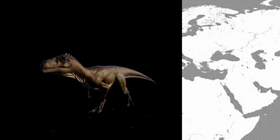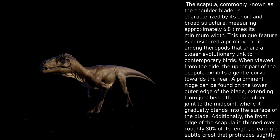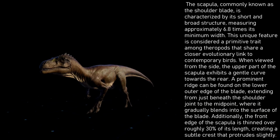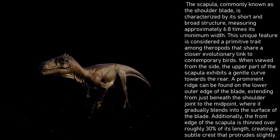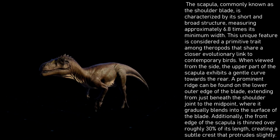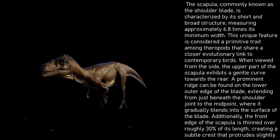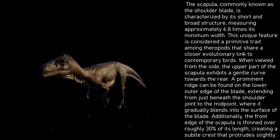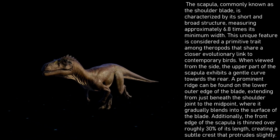The scapula, commonly known as the shoulder blade, is characterized by its short and broad structure, measuring approximately 6.8 times its minimum width. This unique feature is considered a primitive trait among theropods that share a closer evolutionary link to contemporary birds. When viewed from the side, the upper part of the scapula exhibits a gentle curve towards the rear. A prominent ridge can be found on the lower outer edge of the blade, extending from just beneath the shoulder joint to the midpoint, where it gradually blends into the surface of the blade.